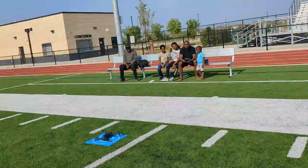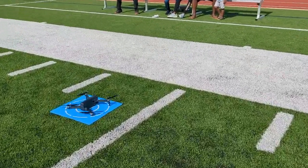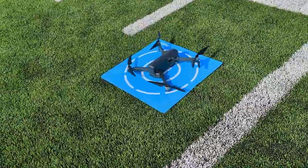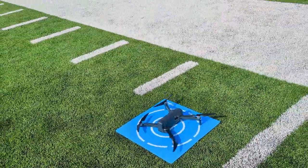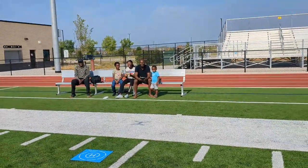Okay, 5 and 7. Yay, it's rolling. So, the first one is the 5, the other one is the 7. I was making a mistake all along. Okay. All right. So, ready? Yeah, ready. Whoa!